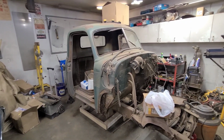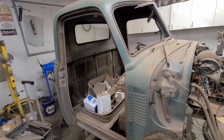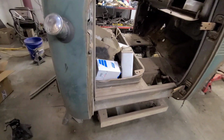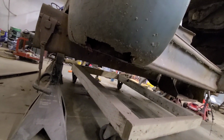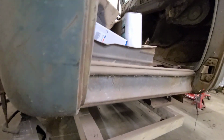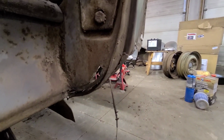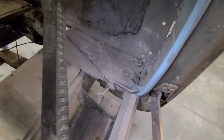So what we have here is a cab which is rusty and dented. See, we have our typical cab corner rust, and there's more rust at the bottom of this pillar here. And what we have inside here is what's known in the business as a titanic level of rust.